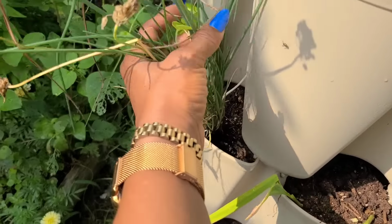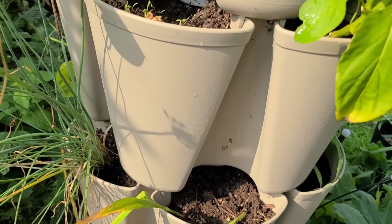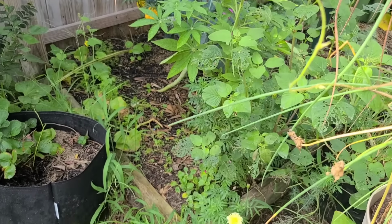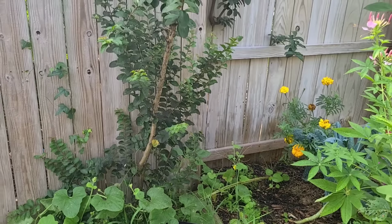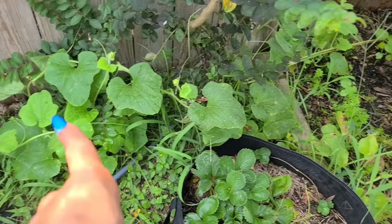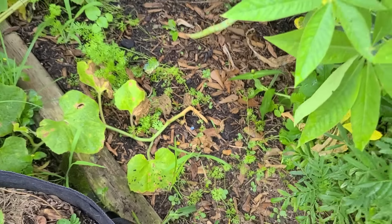Here's some chives. Y'all know this is dried up, so this is more onion seeds to replant. It's a mess. I need to weed eat so bad. Oh my goodness, another strawberry right there. I don't know what this is. Y'all, this is growing way over here from here. I wonder what this is. I hate that the stem looks like that, but it is what it is.